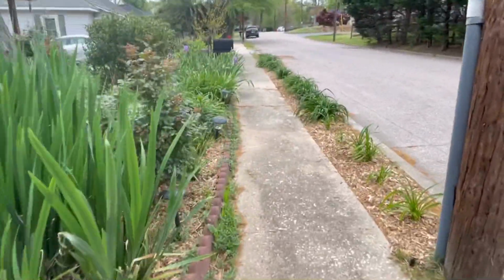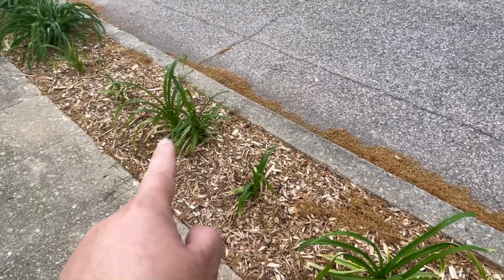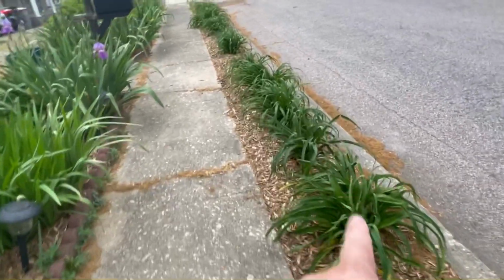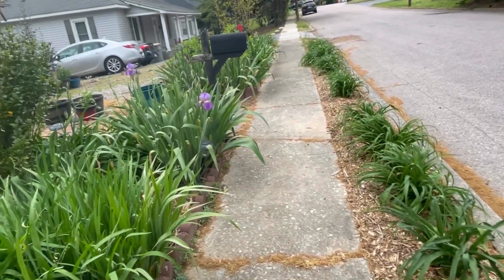Marami akong ano, mamulaklak. Ito, katatanim ko lang yan. 1, 2, 3, 4. This one, I planted it last year. All those right there, and they bloom in the summertime. They call daylily.